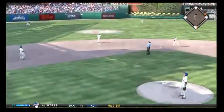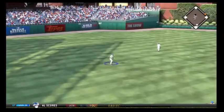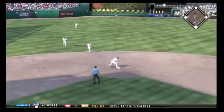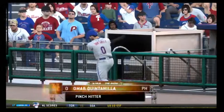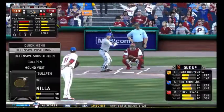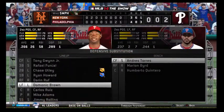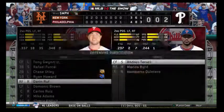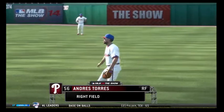Jeez, it puts you just in a terrible frame of mind. Now a swing and a ball hit high in the air into shallow left center. Brown will have plenty of room as he makes the catch, and there's a big out, number 2. Omar Quintanilla will be called upon here to hit with the game on the line. Andres Torres is into the game as a defensive replacement now as he takes over in right.